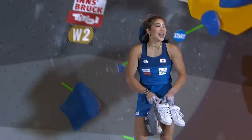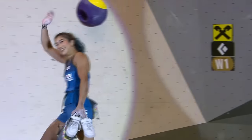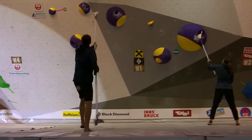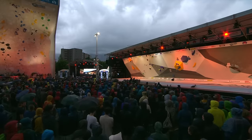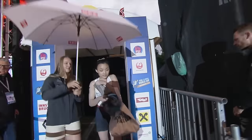It's funny because sometimes athletes have a slip like that and they aren't particularly concerned because they know they've got it. That one I don't think she had. That one was hard to hold. The top hold is not a sinking jug. It is actually quite slopey. You need to have tension. Well, we won't reveal too much. We won't give it away for those who haven't watched, but do go and watch the men's final.